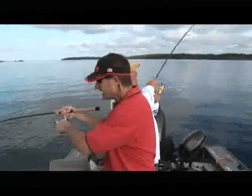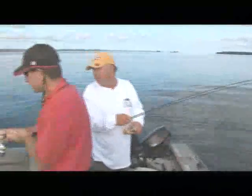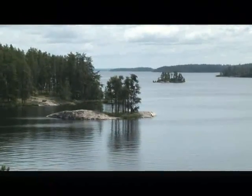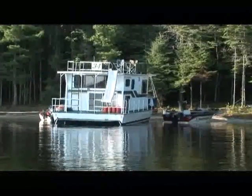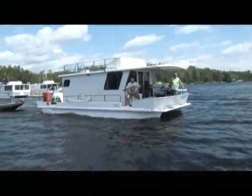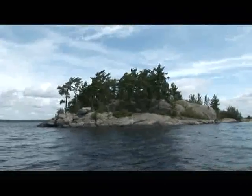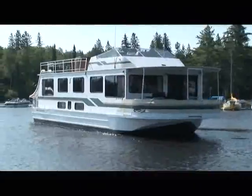Oh, nice. Flat calm and they're just snapping away. We're up 24 miles up the lake, and your floating home is right over in the bay. That's the beautiful thing about the houseboat industry on Rainy Lake. This whole lake is accessible, and you take your cabin with you right on the water.